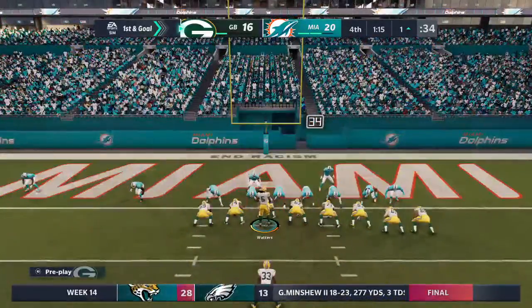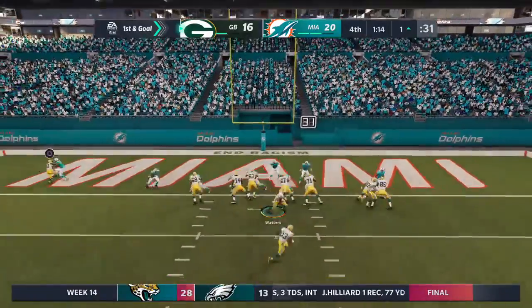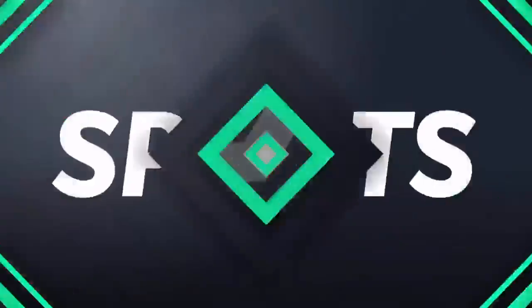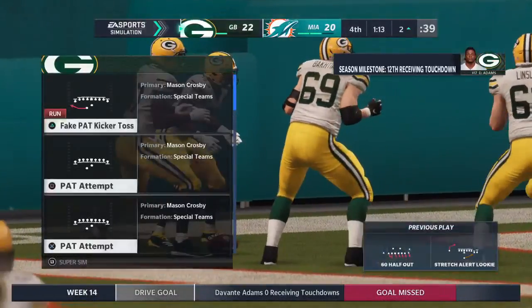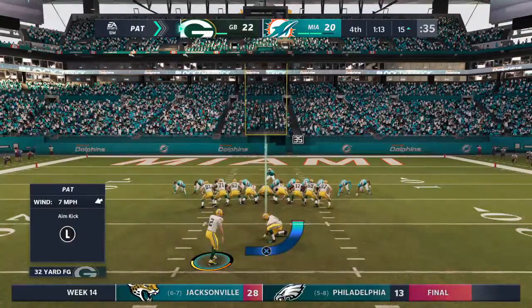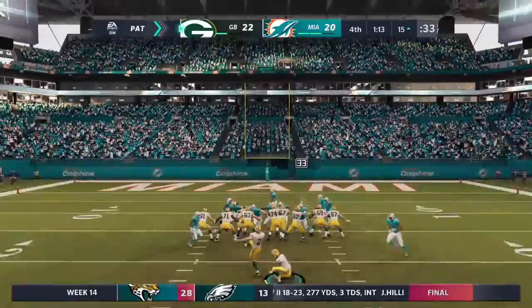Only way to get the lead here, of course, with a touchdown. And that's what they're gunning for on 1st and goal. Back to throw. And he'll take this into the end zone for a Green Bay touchdown. Aaron Jones, his 19th touchdown now on the season. And the Packers have moved out in front here in the 4th quarter.